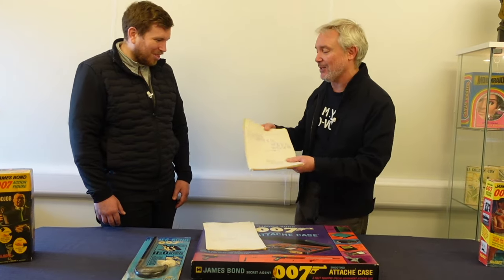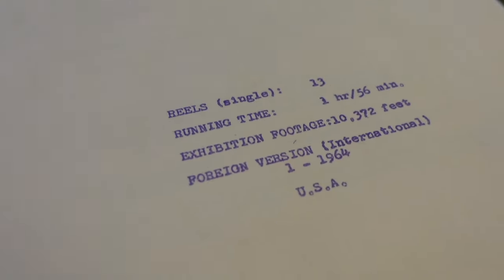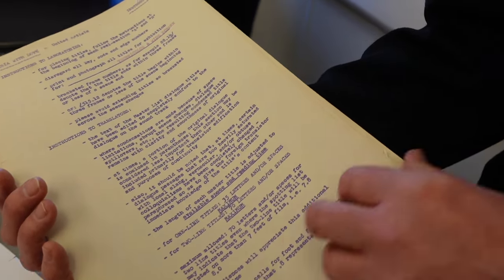Now, this is obviously from From Russia With Love. I love that they've done the kind of Russian-ish script on the front here. This is a full script. The other one was a dialogue continuity script. This is a full script here, released through United Artists. Unbelievable. Instructions to laboratories on how to do the dialogue filters.